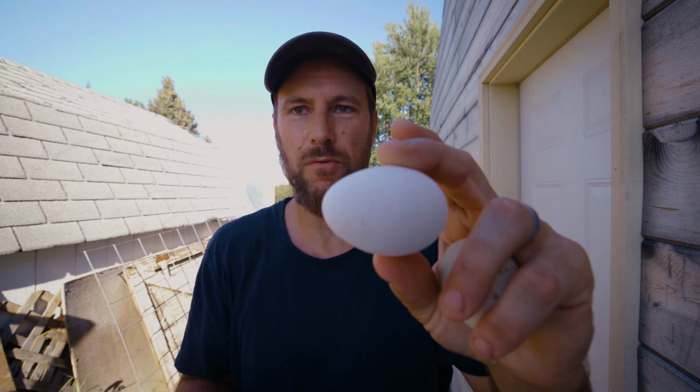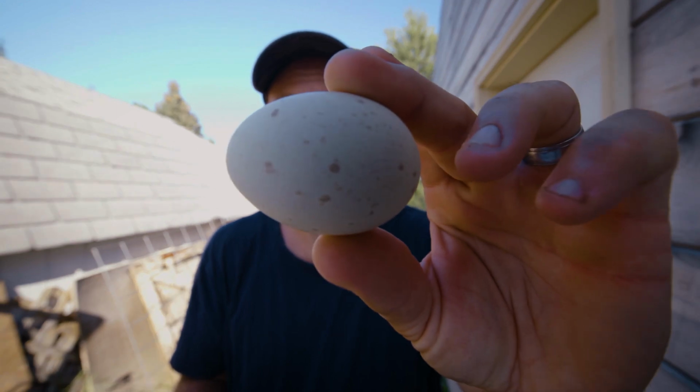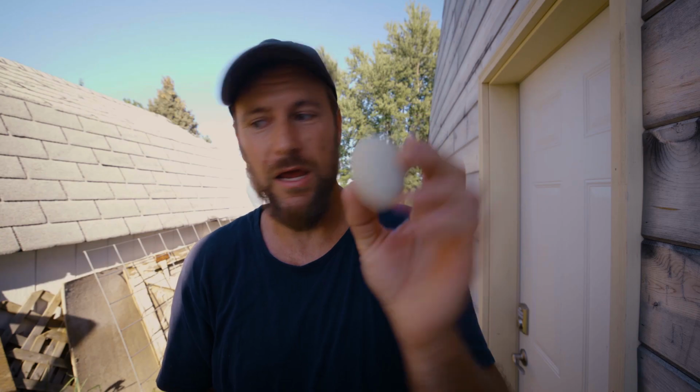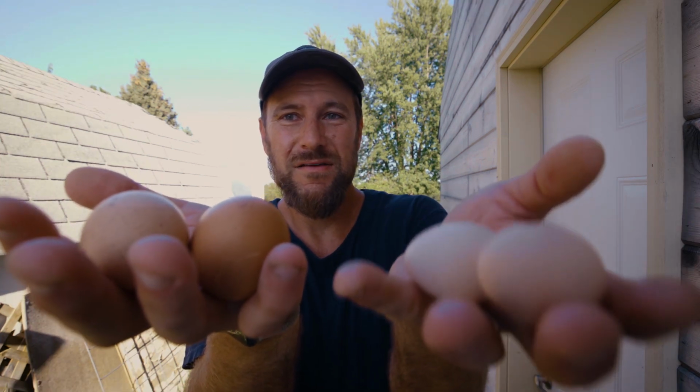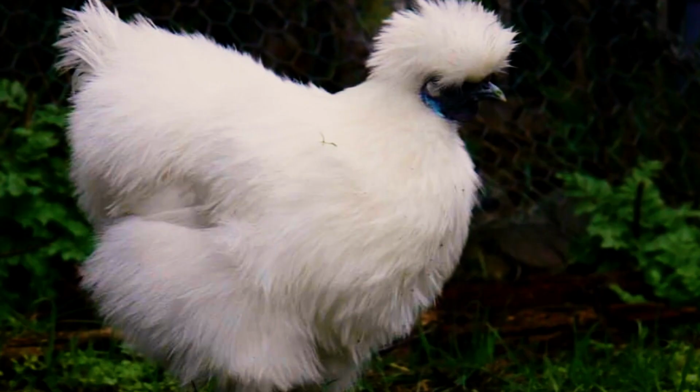Now, the colors of the egg rainbow are white, brown, and even a green or blue, depending on what breeds you have. Cream Legbars could lay a blue egg, and Easter Eggers will lay green eggs. For sizes, you'll get large and jumbo size eggs from full-size breeds, and medium to small eggs from bantam breeds like Polish chickens and Silkies.